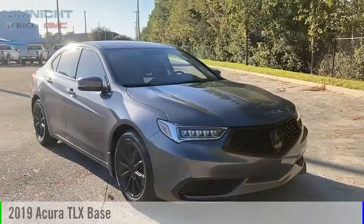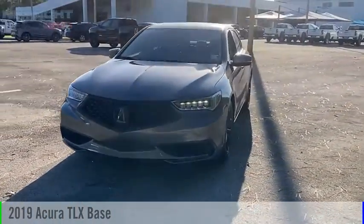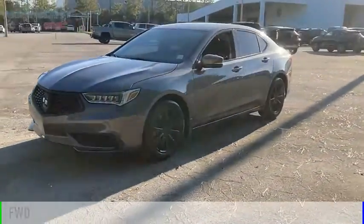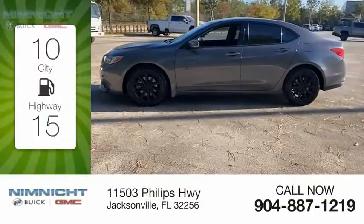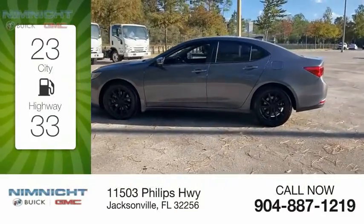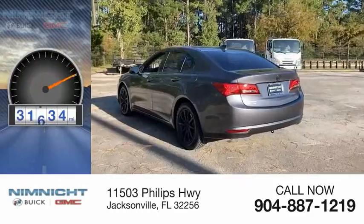We are pleased to show you the 2019 Acura TLX. This vehicle is powered by a front-wheel drive, 4-cylinder, 2.4-liter engine. Great fuel efficiency saves you money by requiring fewer trips to the gas station. This vehicle has less than 35,000 miles.